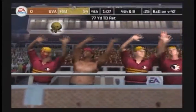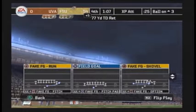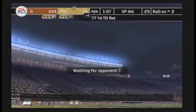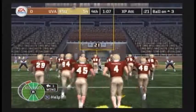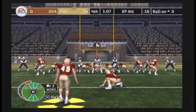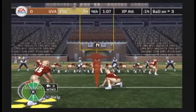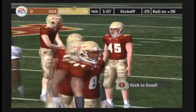Yeah, we saw the same things all week in practice, Brad. He makes it look so easy out there. No question, Coach. Whenever he touches the football, you just know something special is going to happen. So the kicker's on the field to attempt the extra point. And he tacks on the extra point.